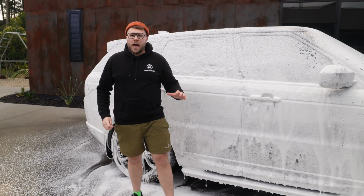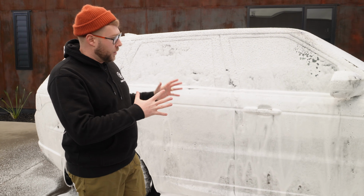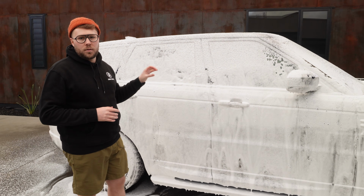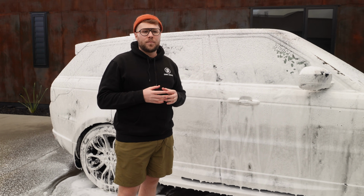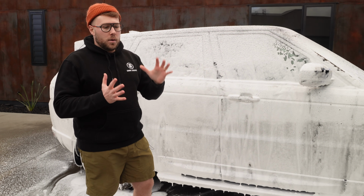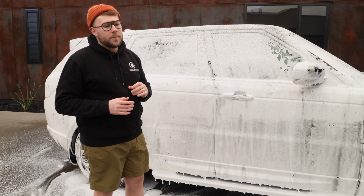So although foaming the car looks really cool for Instagram and YouTube, it's actually a really important step. What's happening here is we're spraying that foam onto the paint. We want it to be relatively thick so that it has time to cling to the surface of the vehicle. And what that's doing is the surfactants are basically starting to break down that dirt and grime, loosening it a little bit. There's an emulsification process going on there so that when we get our wash mitt, we're going to come along and be able to wipe that dirt off the paint really nice and easy.